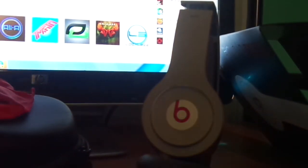And the cons are, they're much lighter. I mean, that's not the con, but they're on ear, which I don't like. And they don't look as good. They don't sound as good.